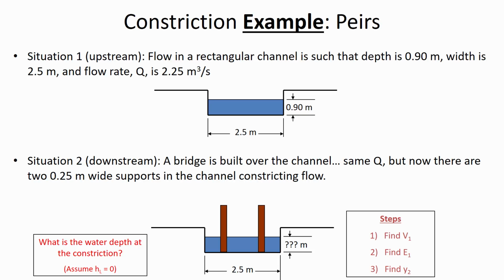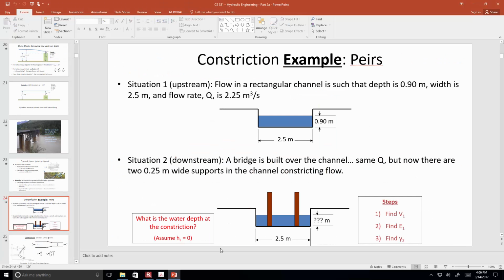Okay, so this is another one of those where you'll get a cubic equation and you'll need to find which of the 3 roots to select for the new downstream depth. So I'm going to actually give you the time to solve this one so you can get some experience with finding the new flow depth when you've got a constriction that changes the channel width.